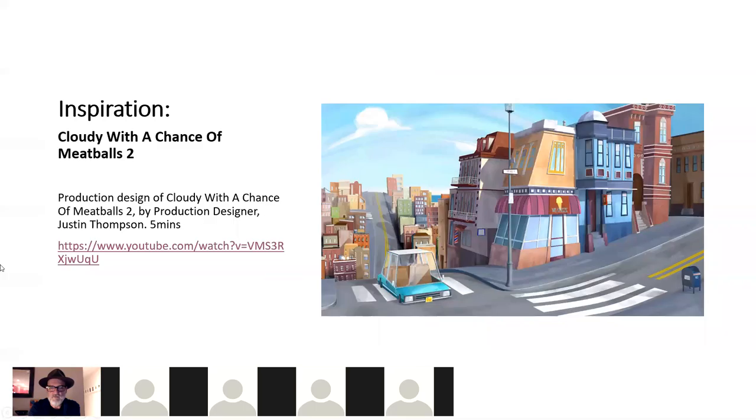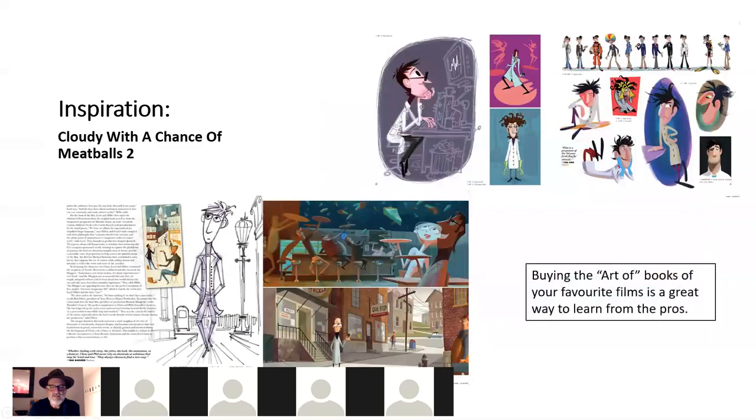Okay, so moving along with the lecture. Again, just reinforcing the idea of collecting art or books. Really such a valuable resource. And I hope you guys are sort of into that anyway. You get to see a lot of stuff that doesn't appear in the film. And to me, sometimes that's the most interesting stuff, is what is left out.